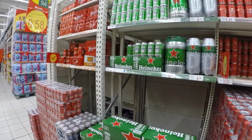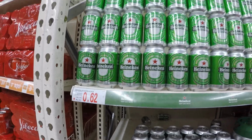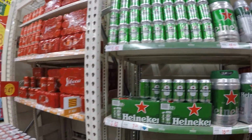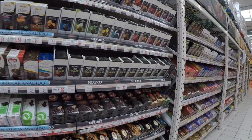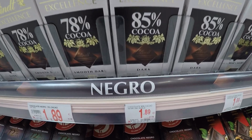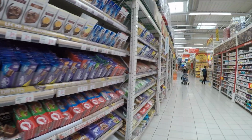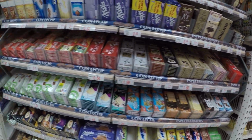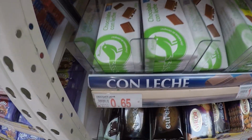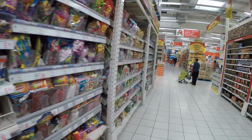And Heineken is 62 cents a can. So Heineken's even cheaper than Budweiser. Go figure. So let's see what some chocolate costs here. And just for comparison, Lin's chocolate, 85% cocoa, is $1.89. I just came from Moscow before this trip, and it was $3 over there, so 50% more expensive in Russia. And this chocolate bar is 65 cents, so that's really good price.